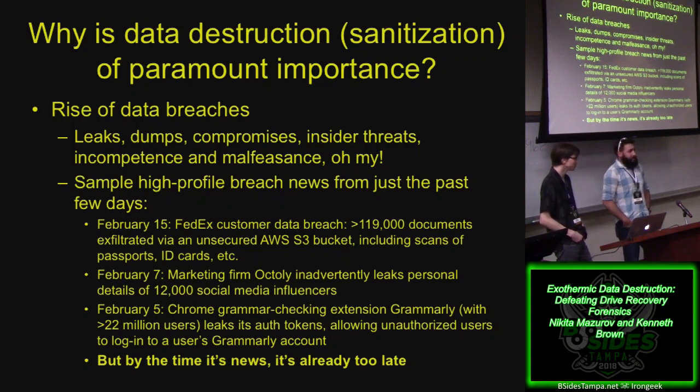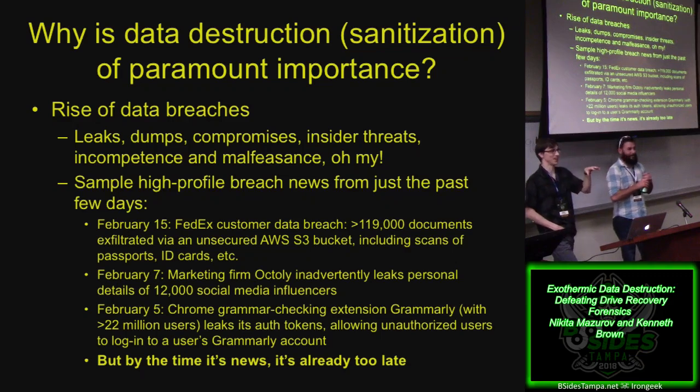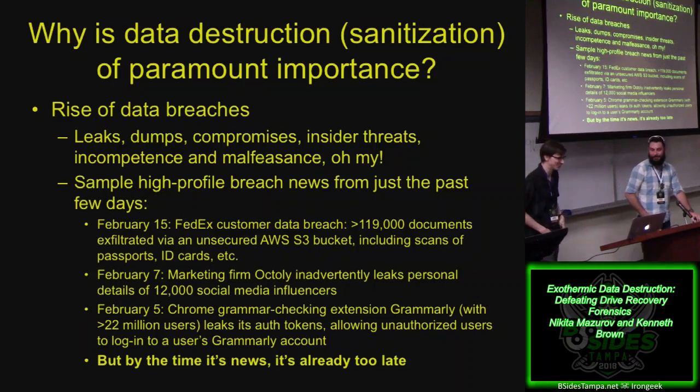If you look at some recent examples, on February 15th, just a few days ago, FedEx had a massive breach, and they leaked over 100,000 documents, which contained images of passports, IDs, all sorts of things. So this affects a lot of people. If we can do a poll, how many of you have heard of this breach? And how many of you have used FedEx or had to scan some sort of ID for FedEx? Slightly more people have had to scan their documents than have heard of the breach. That should be troubling. So this was kind of a large one.